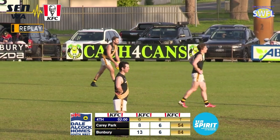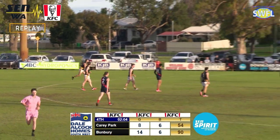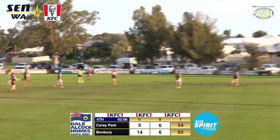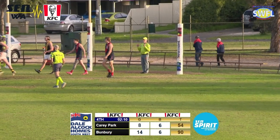And let's not forget, 30 minutes ago, Carey Park were 8 points in front of the Bunbury Bulldogs. But Bunbury have put the foot on the pedal. And I think last week is finally starting to catch up with Carey Park. It was really heavy conditions. You wouldn't get much heavier than the last week.